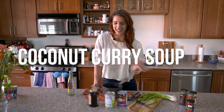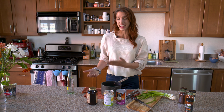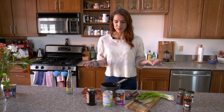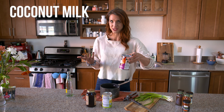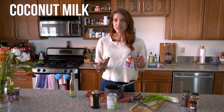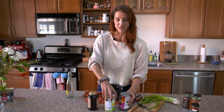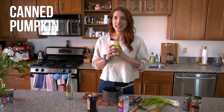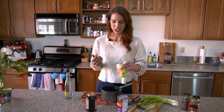This is a coconut curry soup that you can snazz up or snazz down. This could be a side dish. This could be a base for something more complicated if you want to, but we're gonna make it really simple. We have coconut milk, which you guys know I love and I cook with a lot. I'm dairy-free, so coconut milk is like a perfect base for everything. We have pumpkin, which I did a recipe on last week, I know, but I still have cans of pumpkin hanging around, so here we go.